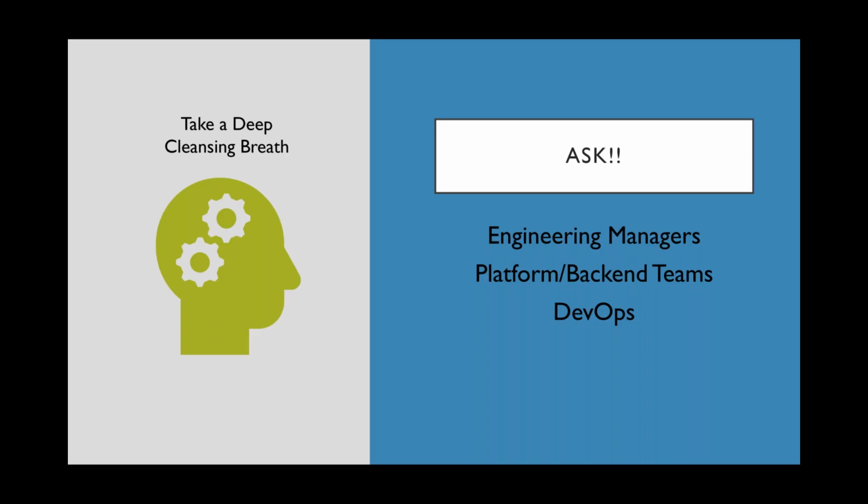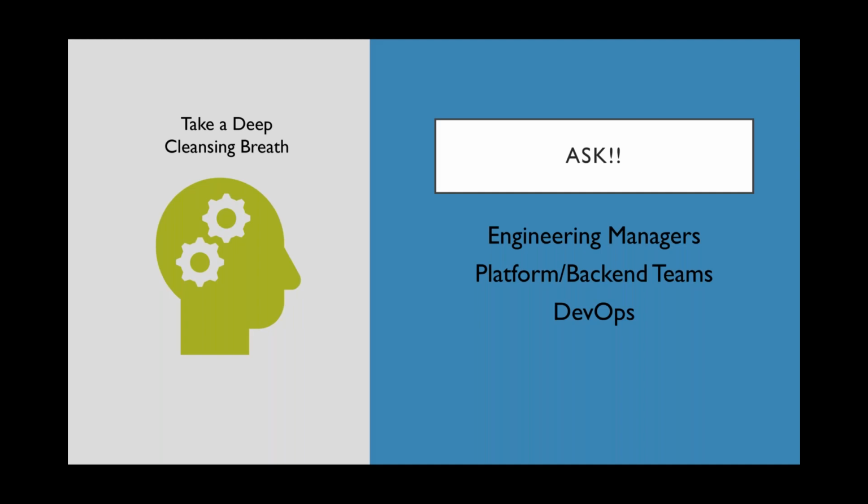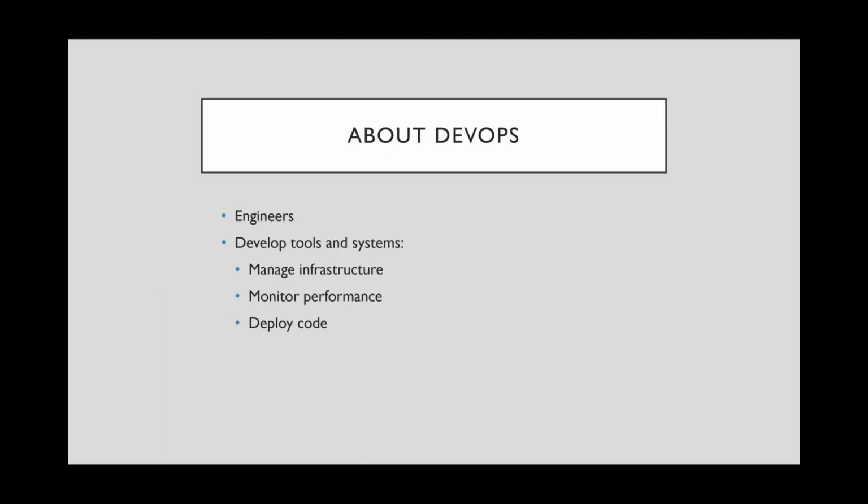So other than being aware that you're probably a long way off, I recommend taking a deep cleansing breath and then asking people. Ask your engineering managers, especially if you have a team that's dedicated to platform or back-end work. It's also important to get to know your DevOps team and ask them both whether they're already doing continuous delivery or what the plans are. In general, it's a good idea to get to know more about how DevOps works.